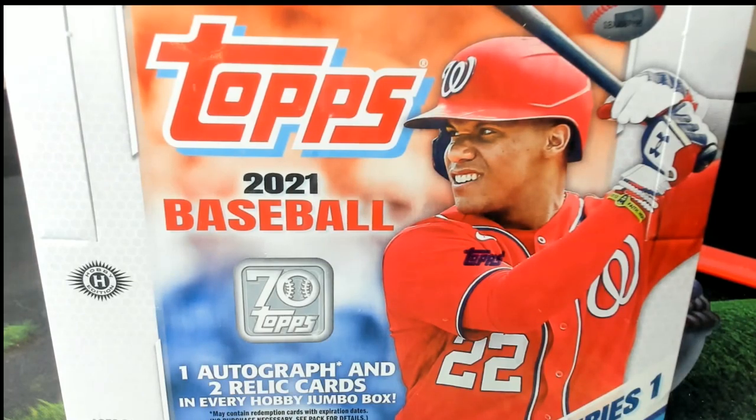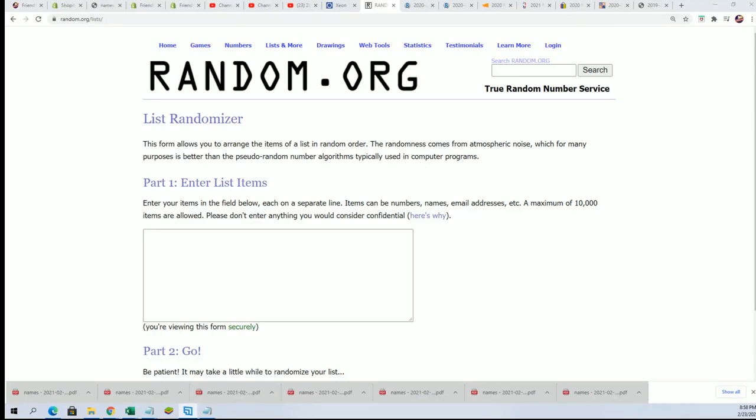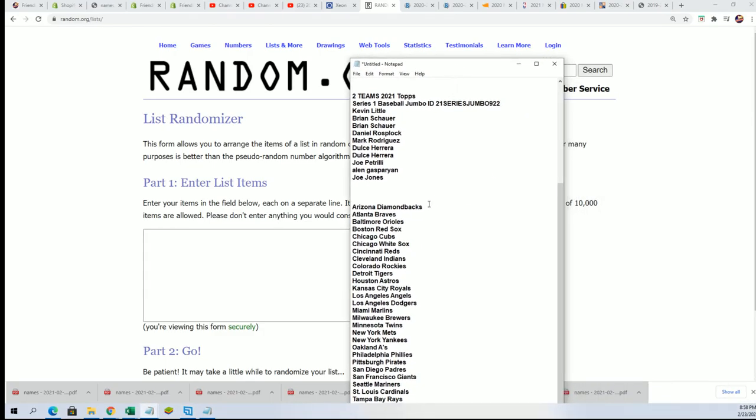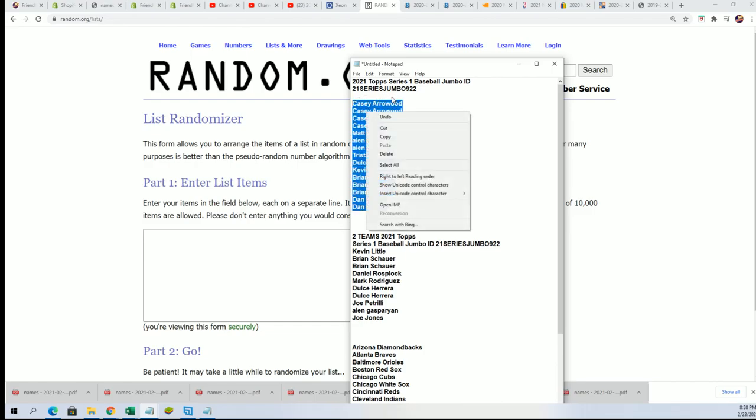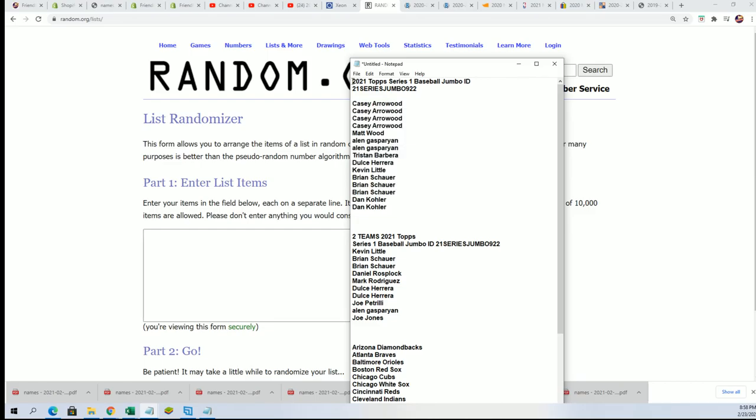Good luck in Topps Baseball Series 1 coming up here, about to rip. First thing we're going to do is a random to determine who wins spots in the break for Dirt Cheap. In the filler, there will be 5 winners out of the 15 owners. And these are all the filler ones right here.